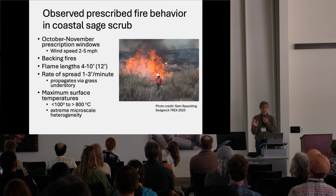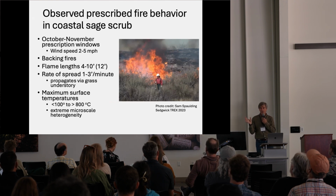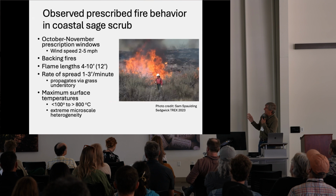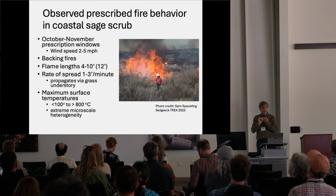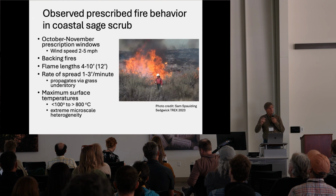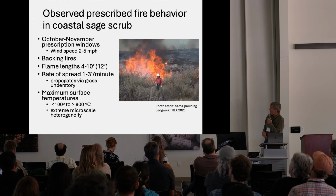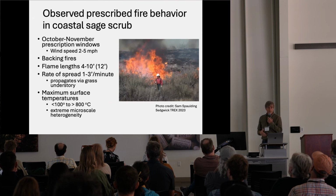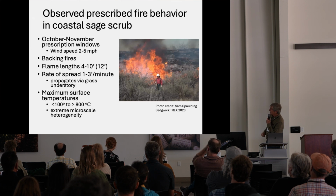All of our prescription windows are small, narrow, late October through November typically. Low wind speeds. Basically doing spot and strip firing and then backing these fires down the hills typically that have the coastal sage scrub. So flame lengths 4 to 10 feet, 12 feet. They sometimes get higher, like this photograph might suggest.